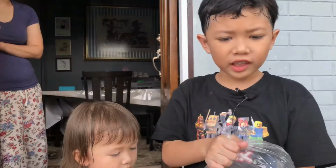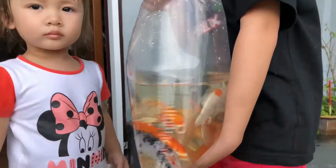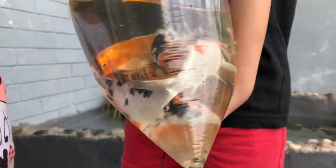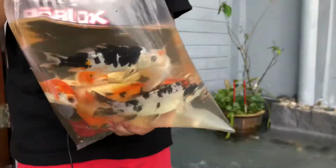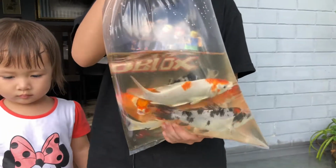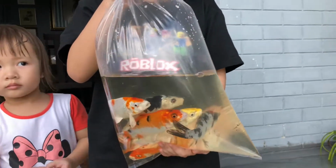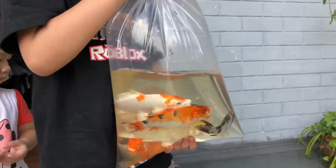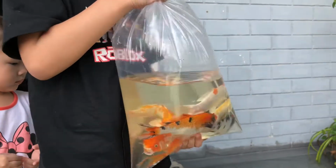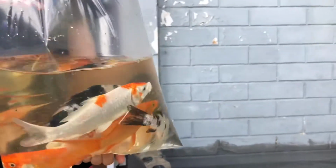Want to reveal the fish if it's nice for Qaela. Qaela, is it nice? Okay. Now the name of the fish is butterfly koi, and I don't dare to touch it because I'm just small, so my daddy is going to help me put it in.